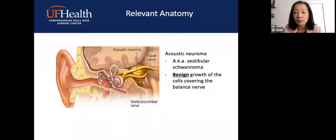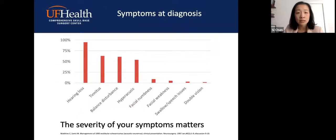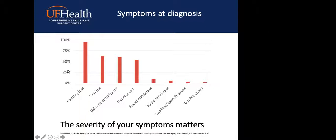Acoustic neuroma, I'm sure you all know, is also known as a vestibular schwannoma. It's a benign growth of cells covering the balance nerve. You see its relationship with the facial nerve and the hearing nerve. Thus, the anatomy is important to understand all three of those outcomes and the treatment options that we have available for acoustic neuroma patients. Most of you probably know this better than I do: the symptoms at diagnosis. Most patients have a little bit of hearing loss. Tinnitus is significant. Balance disturbance.